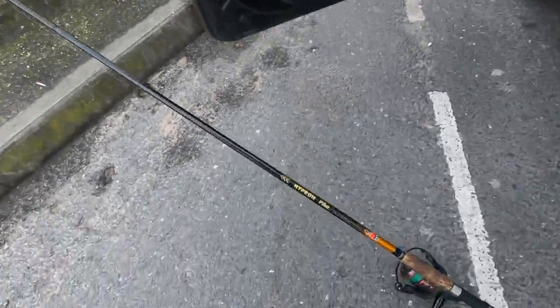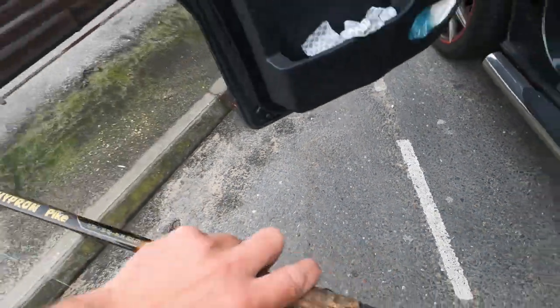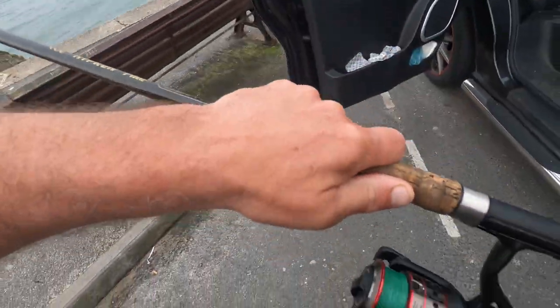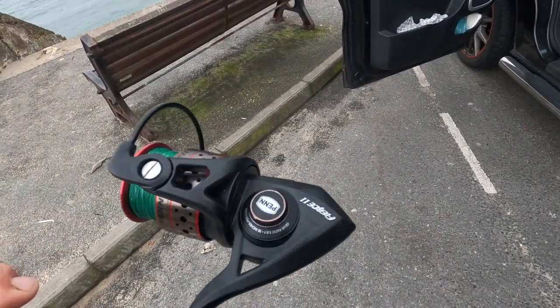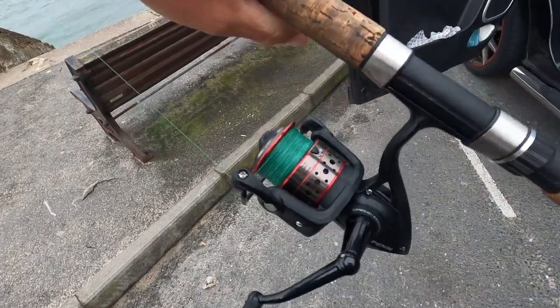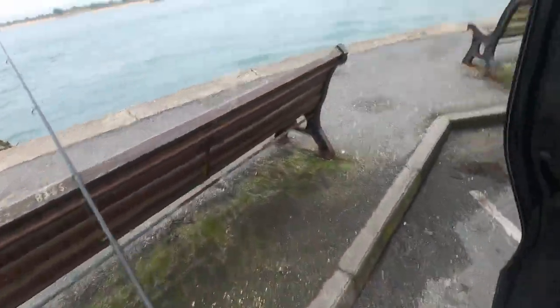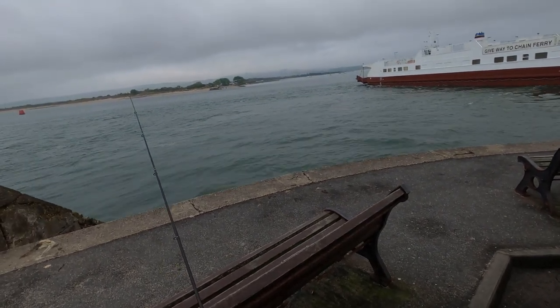Believe it or not, I'm actually using a Hypron Pike spinning rod. I've always used it for my lure fishing. Down to a pennfierce two, load of braid. The tide's just turning. I'll get an early one in and see if we can get anything.